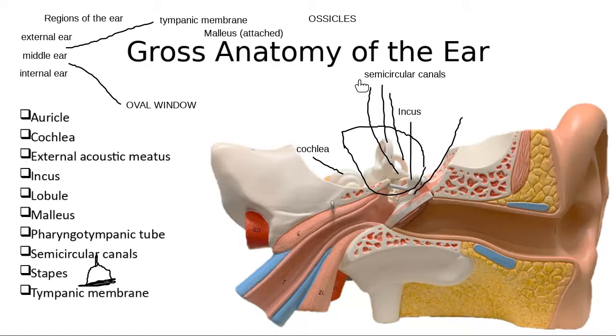The only things that we have not labeled are structures of the external ear. We have a tube right here. Can anyone help me out in the chat? Which of those things we have left has a word in its name that means tube? Yeah, the word that means tube is meatus, right? So here is our external acoustic meatus. This is the place where you're not supposed to put Q-tips, right? So the external acoustic meatus is the ear canal, basically.